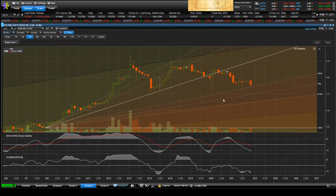So we're still on the 60-minute for now, and as you can see, we had our sell signal here just a little bit earlier in the day at about 10 o'clock. So naturally, a lot of people are going to follow that, and it's going to trigger some sells and scanners, algorithms that people use and things like that. So when you get a sell signal like this, it's just going to happen.